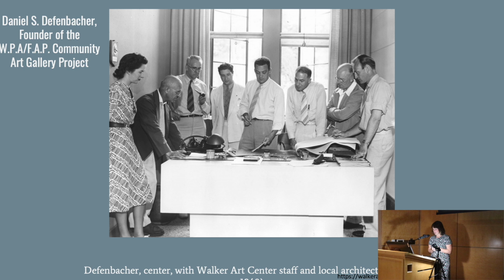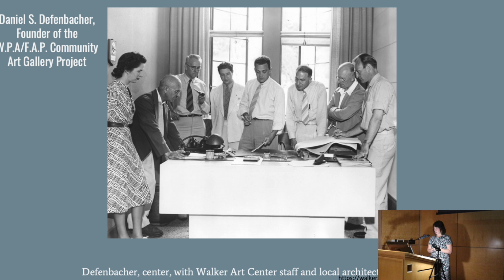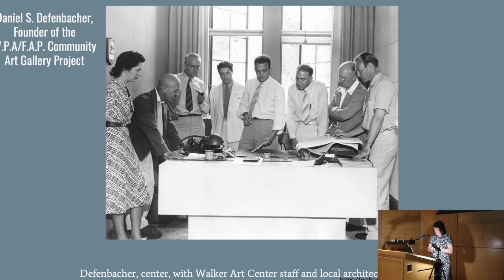His successful experiment in North Carolina was not a one-off, as the Community Art Center program quickly became a national movement. Between 1935 and 39, Deffenbacher established more than 70 art centers across the country. This photograph shows him at work at Minneapolis's Walker Art Center, his last and largest project, but Utah was actually the recipient of funding for 5 centers.